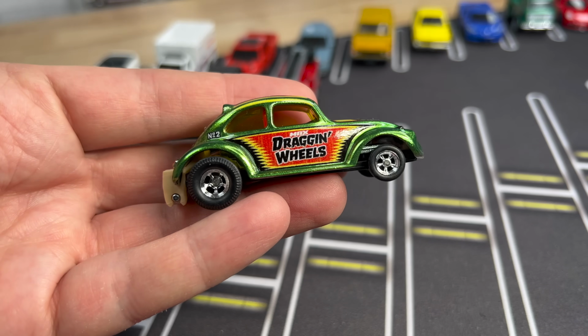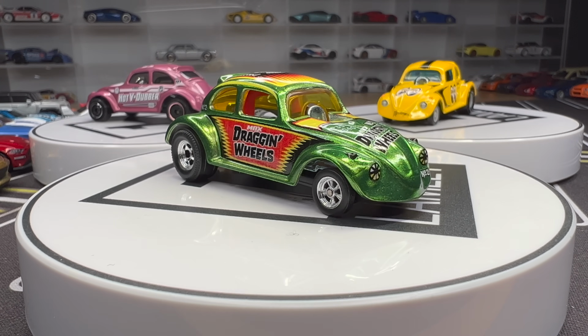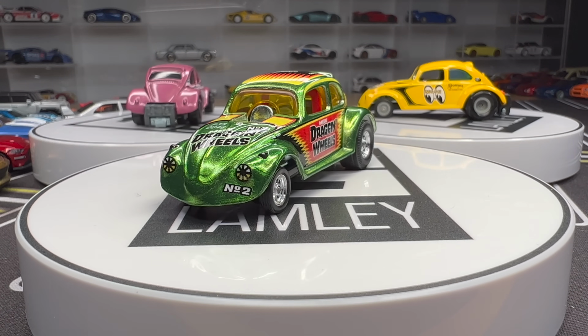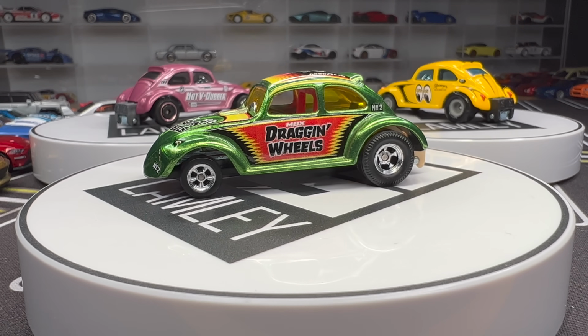And you'll have to tell me if that's maybe the model you like the best. All right, I mentioned that Mattel Creations direct-to-consumer line. We had a few come out this year, including two new castings. This is the first one. This is the Drag Beetle. I think that's what it's called. Wow, Custom 72 VW Beetle Dragster is the official name. I think they've also called it Drag Beetle.